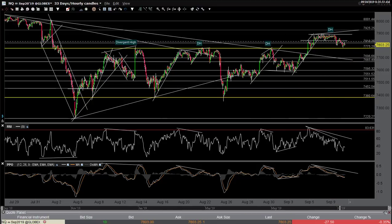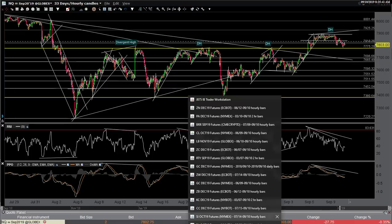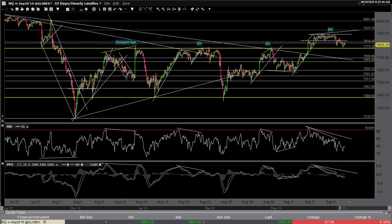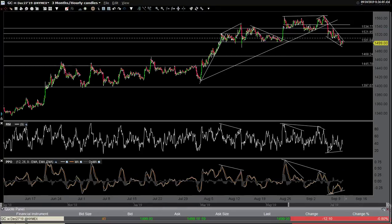Let's look at the metals. I posted an update last night. I usually don't post updates at 5 in the morning in the trading room or late at night, but there were a lot of developments worth noting. So let's start here. I have a gazillion charts going. Let me pull up gold. Let's start with gold. That's the daily chart. Okay, here's the 60-minute chart.